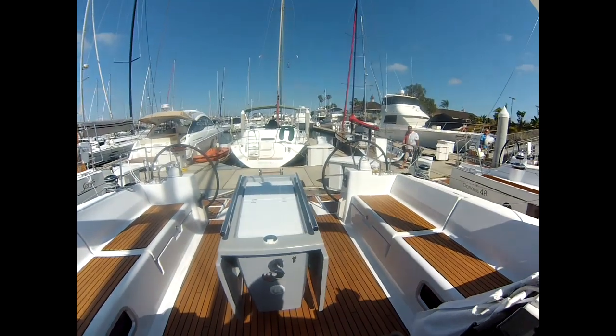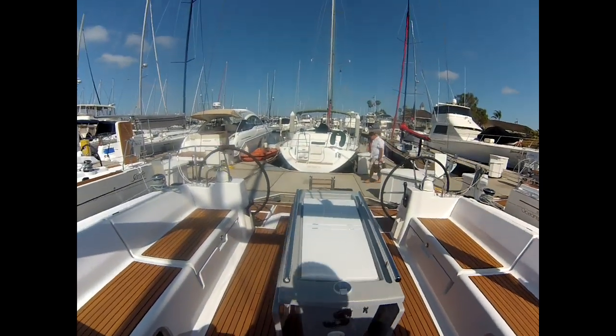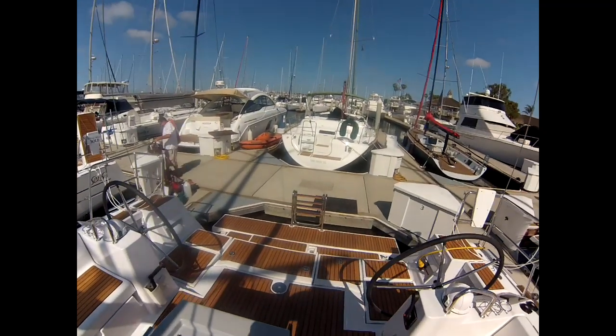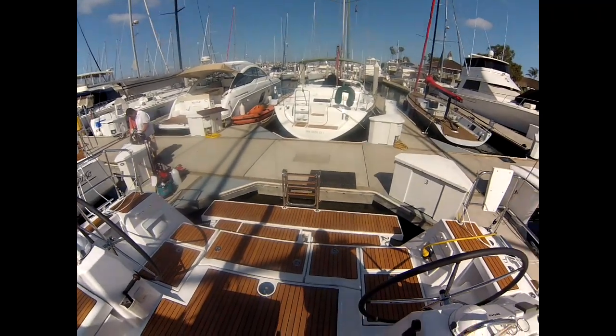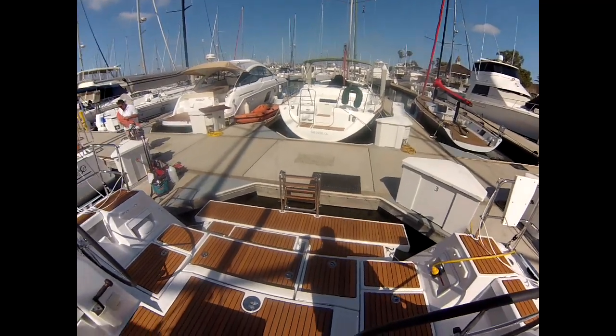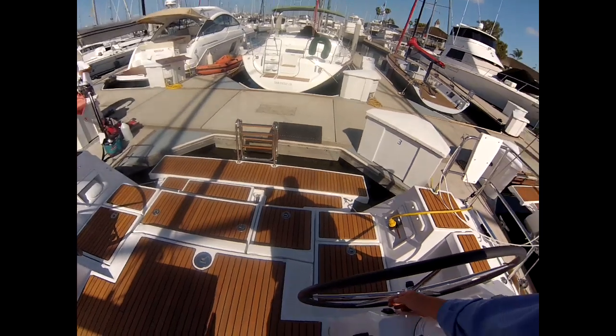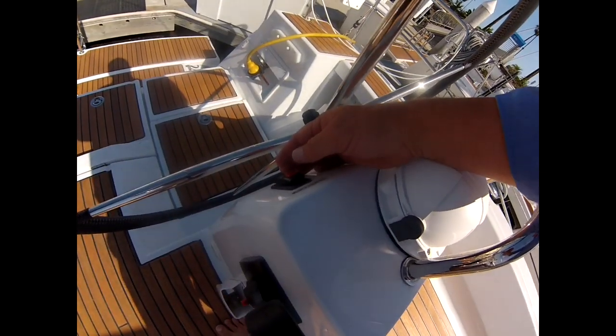Walking up into the cockpit, we have a very big cockpit here with plenty of seating for 8 to 10 people while under sail. The Beneteau trademarked drop-down stern is wonderful for dropping when you're on the hook with the family. It makes it easy to go swimming, and it's just a little button right here.